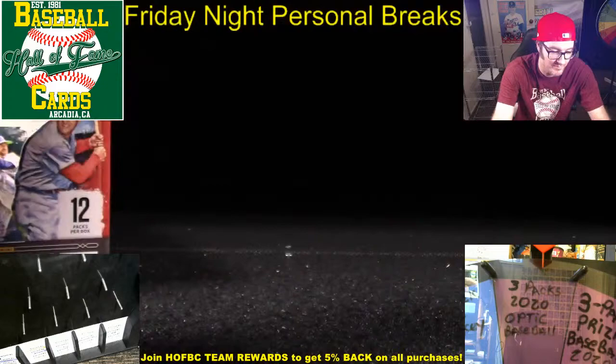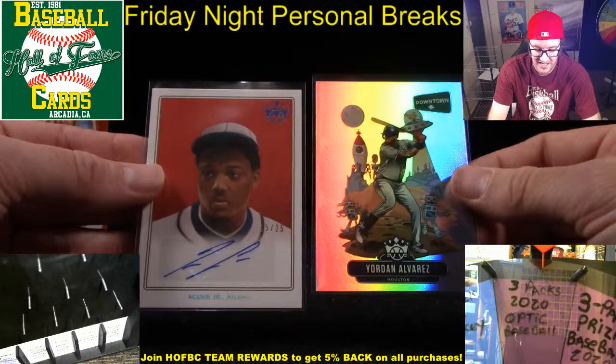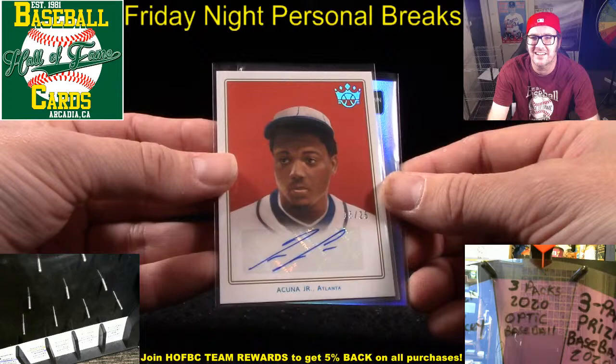But that was a great, great box of Diamond Kings. You got the Donnie Walton dual relic out of 99. You got the Yordan case hit and the Acuna 206 insert auto out of 25 right there. Great box. Congrats, Hector, and thank you.